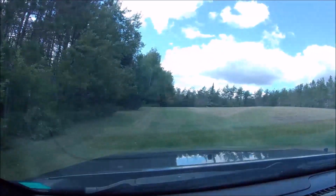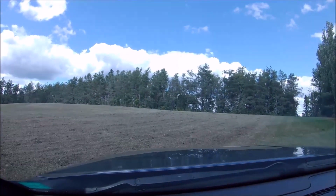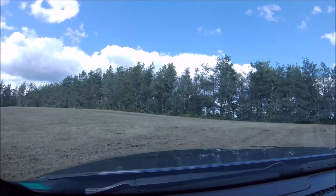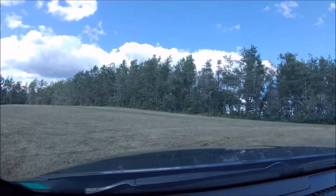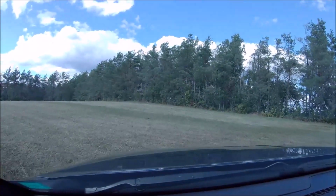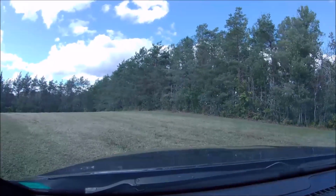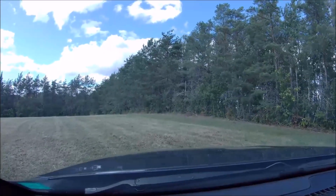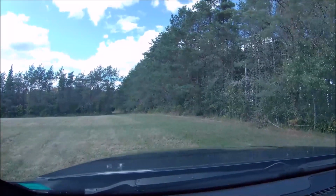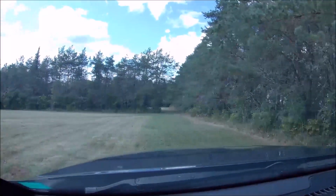So I mowed this field. It was bush hogged, and then I drove over it, and I've got to go over it a couple more times yet with my little lawnmower, and it sure does look nice. The more I go over it, the more it'll look like real lawn again. Not that it was ever a lawn before, but it's going to be a lawn now. And this is partly why I brush back all of this off the sides of the road.